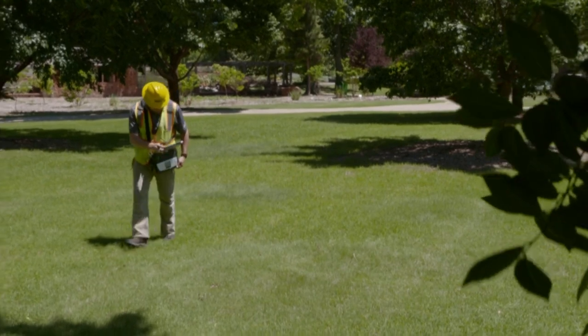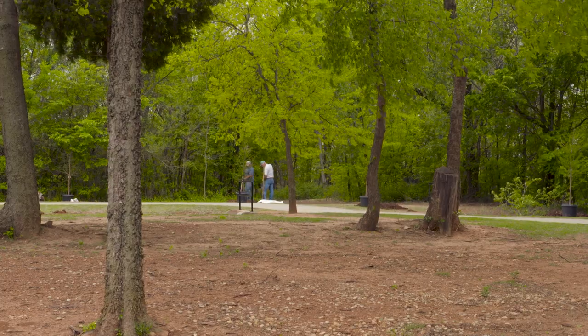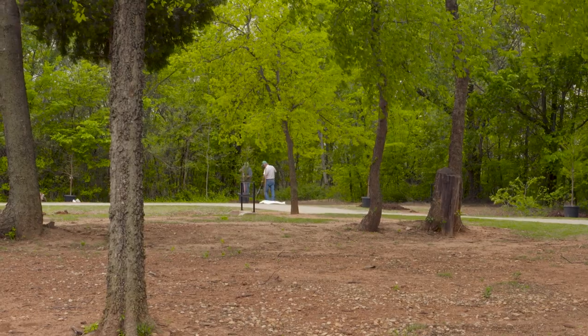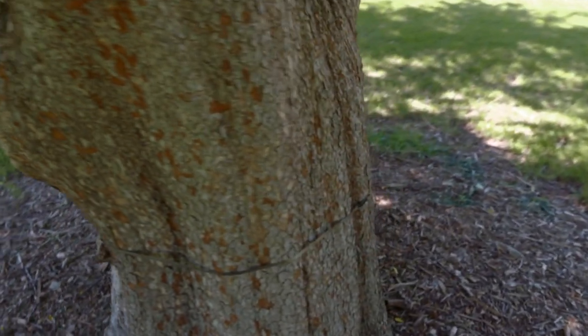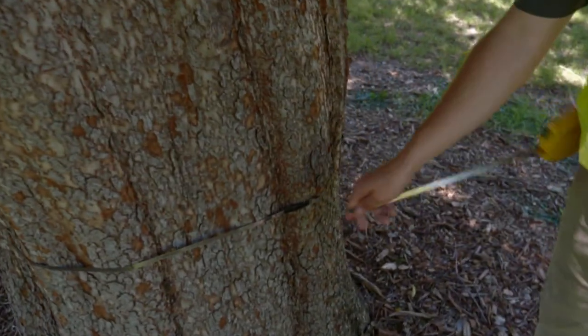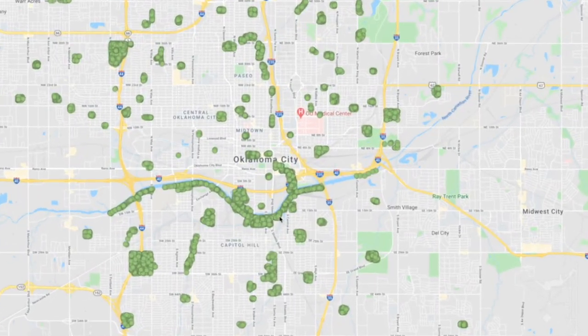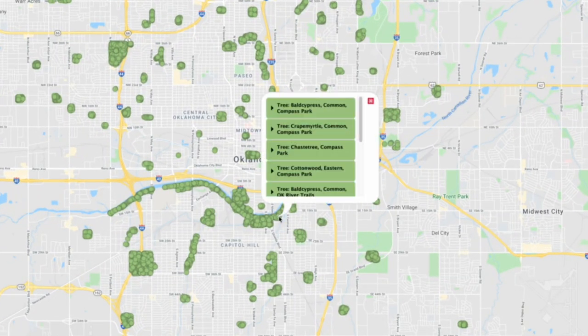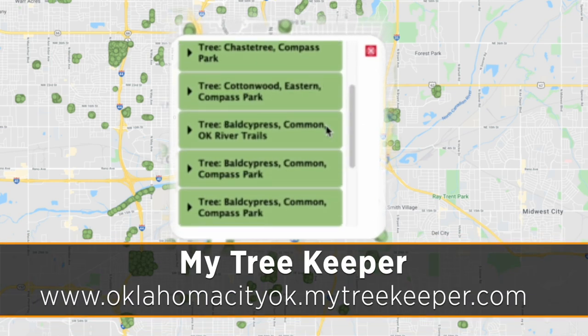So with this, it goes into a database. Every time the park does trimming, they need to remove a tree, they need to do any kind of maintenance, the database then updates the inventory every day. If we get ready to add, like we've just added 800 trees along the river, those trees then are all added into the database. We know where they are, we know what they are, and we can really track that.